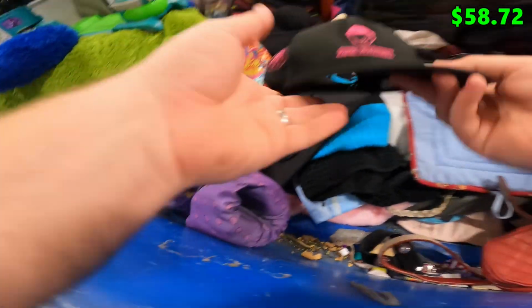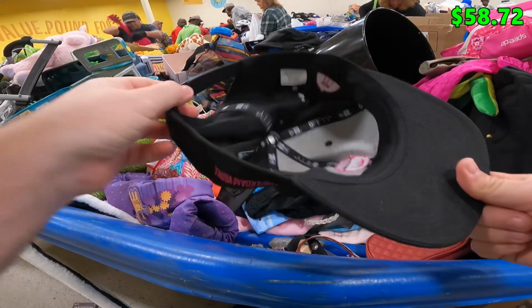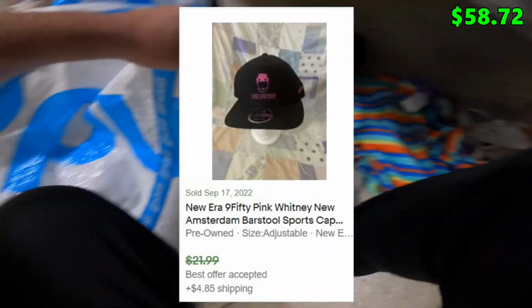That's wild. I found this pink Whitney hat, which I did not recognize at first, but I did recognize the Barstool Sports logo on the side. Looks like it's worth about 15 bucks plus shipping over on eBay.